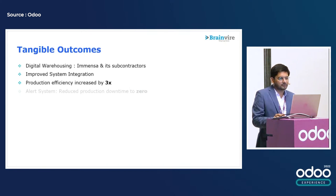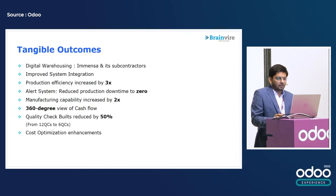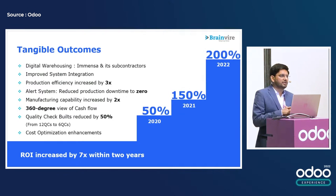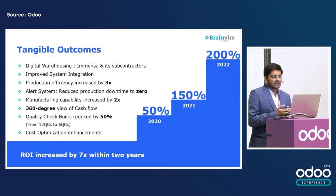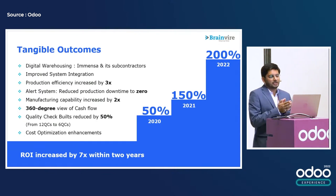So what are the outcomes after implementation of the whole ERP system? They have a better integrated system, and the workflow automation that we have done helped them significantly. They have better internal communication. As I mentioned, we have implemented a chatbot, so different departments and users can collaborate with each other using that chatbot.